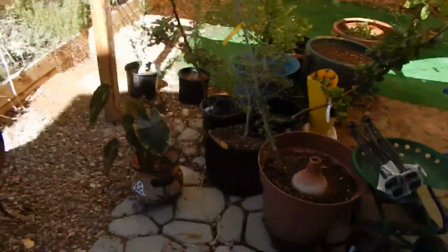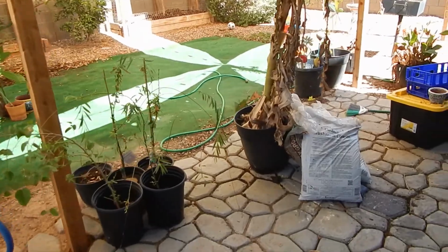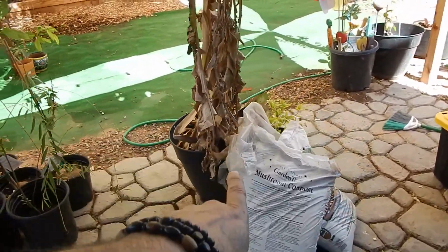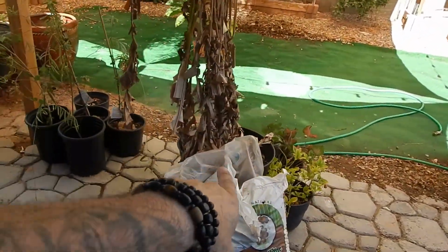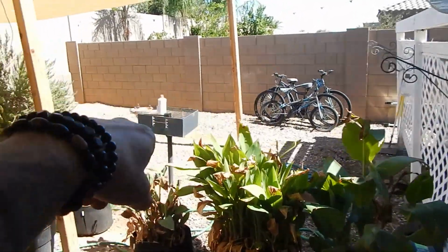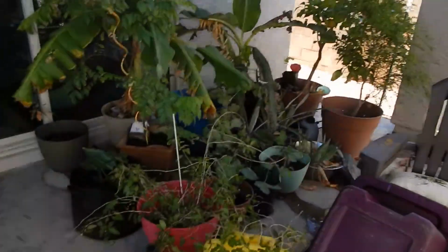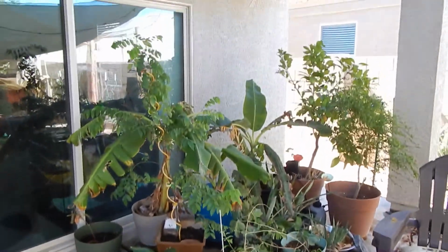Alright, so I'm out here in the backyard at the house in town, and we've cleaned up this backyard here. We got this pretty much ready to go. So I got this group of plants here, and these ones were taken to a friend, and all of that, and then all of this is going, and the bikes are going, and we're gonna pull the grill as well. And then this is the big part right here.